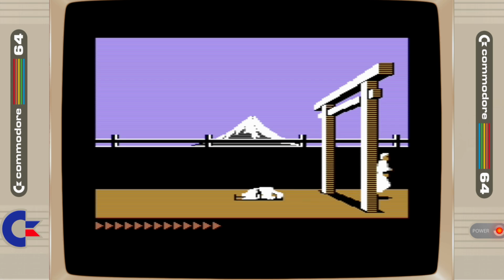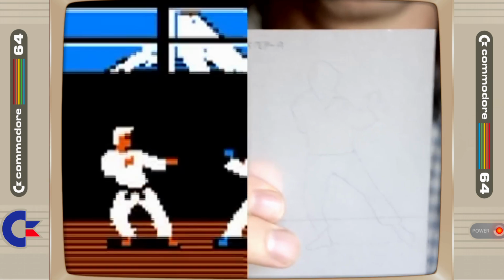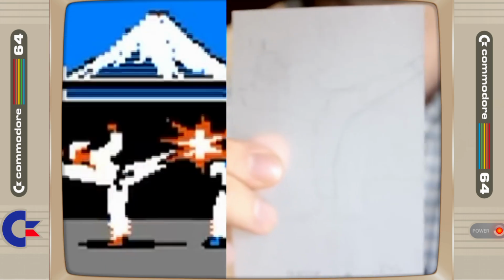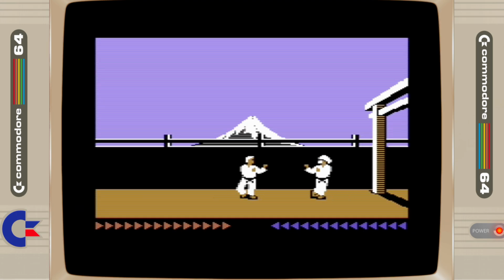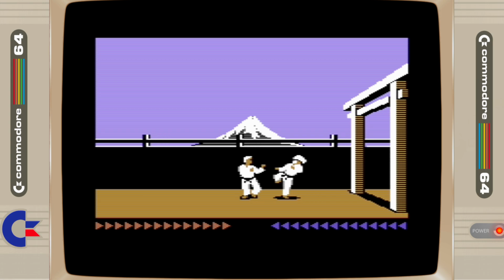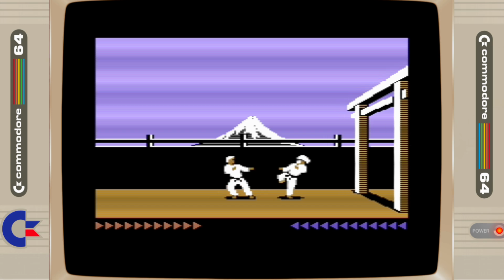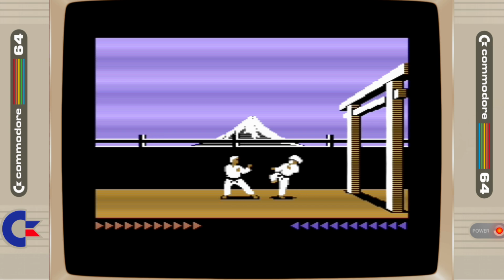Rotoscoping is an incredibly labour-intensive process to carry out, as each third frame of film has to be traced individually, pixel by pixel, and this creates about 6 frames per second of animation. The entire process took about 6 months to complete, but the end result was a game that looked and sounded miles ahead of its time.